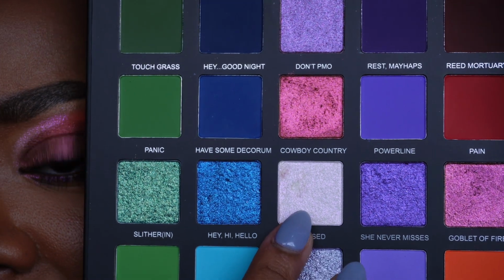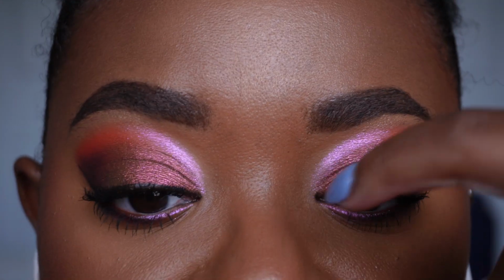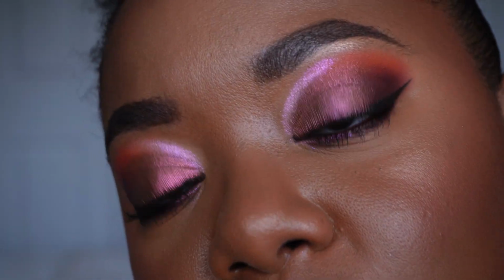Okay, so just really quickly, because I know you saw the little extraness that's going on in this eye, I did go in with this shade. It's the center shade. It's kind of like a white iridescent shade, but it is pink leaning, and I use that as my sort of liner for the top of the eye to add a little bit of an extra, as well as in the waterline in the inner half. And this is look number one. Okay, let's dive into a couple more.